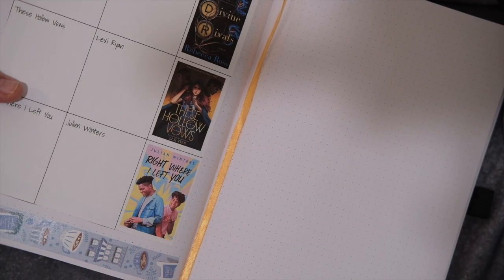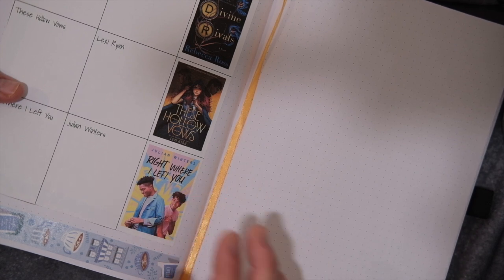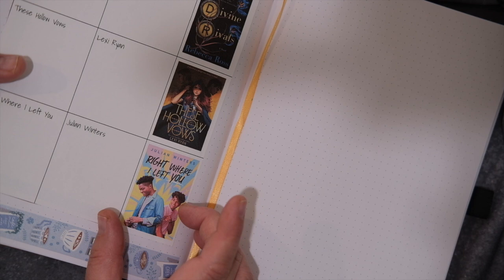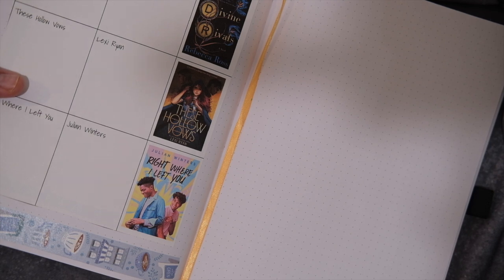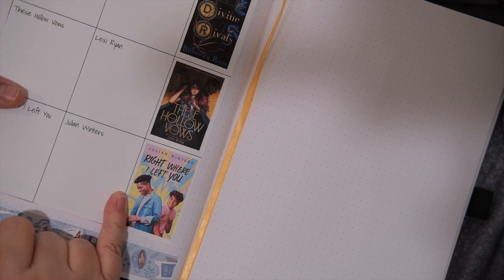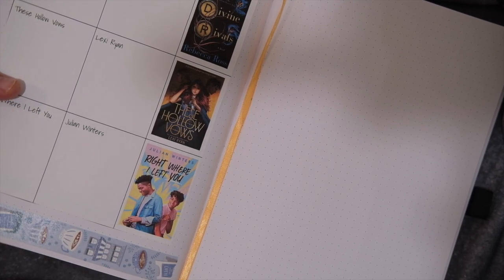And the last one is an LGBT romance, Right Where I Left You by Julian Winters. This is a great author if you're looking for LGBTQ love stories. Something else I read from him, and I'm blocking out the name of the title right now, but anyway, these two boys really help each other discover their best selves in the process of falling for each other as well. So it was a great read.